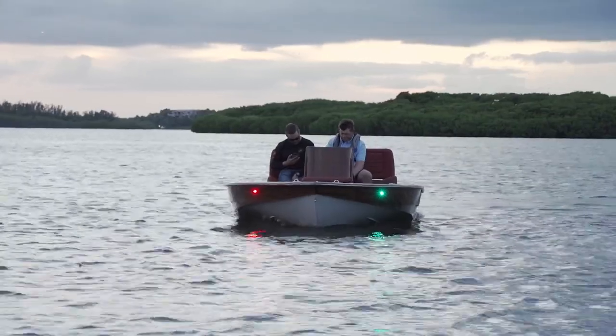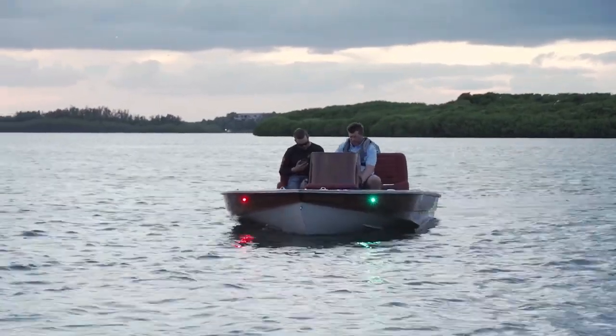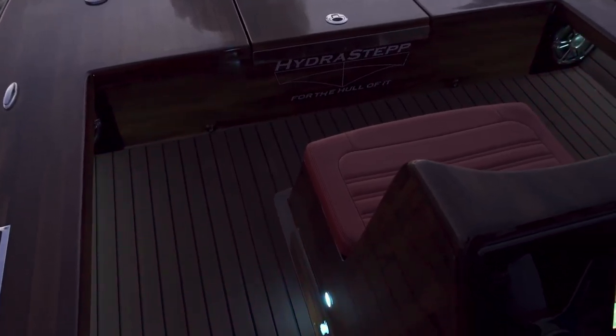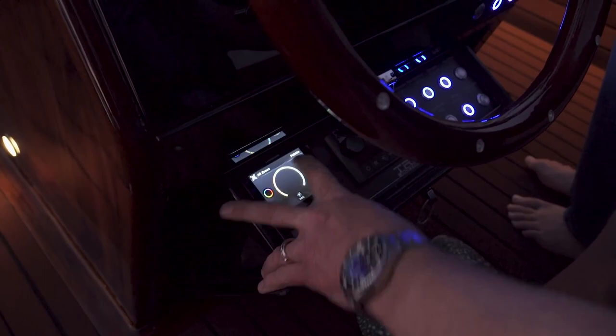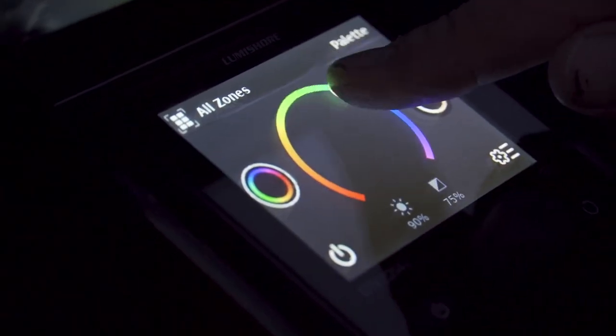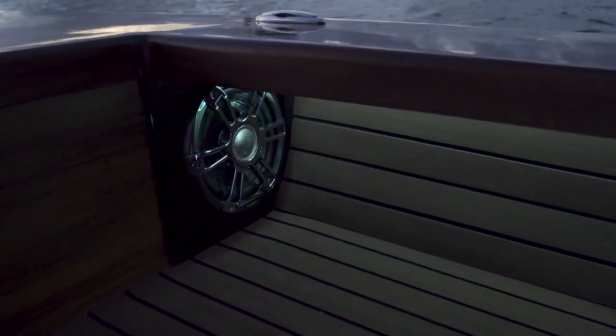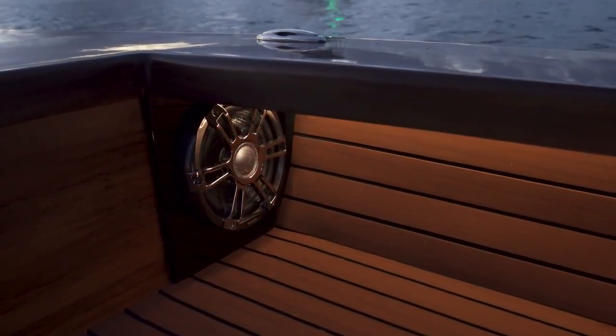So now that we got this boat in the water and we're doing the photo shoot, sun's going down and we can finally turn this Lumishore on. Lights come on and, first of all, just very impressed with the lighting and the Lumilink control system. You can make these lights do just about whatever you want between each zone, and couldn't be happier with it.